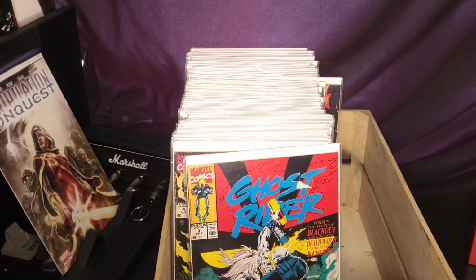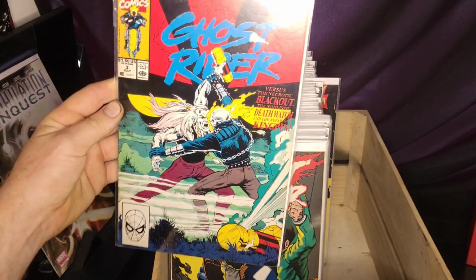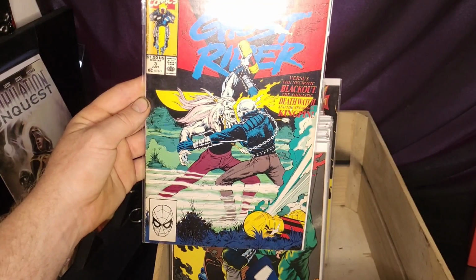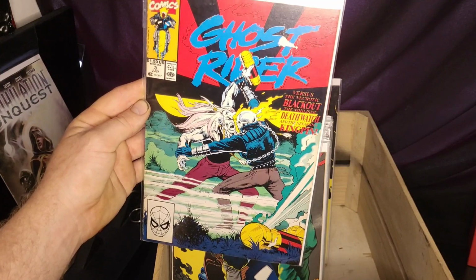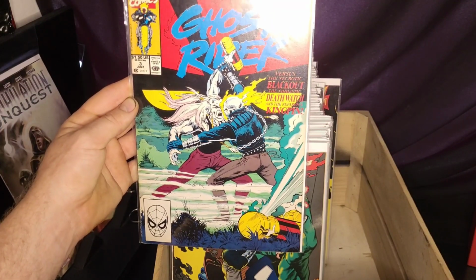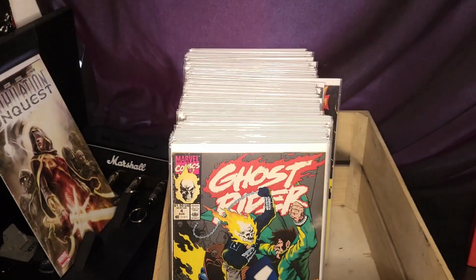Right, I've just messed around with my camera. Hopefully it will stay focused now. Right, so we now have number 3. Very cool cover. This isn't a key, but as you can see, I believe that is Blackout on the cover. Again, an awesome battle scene.